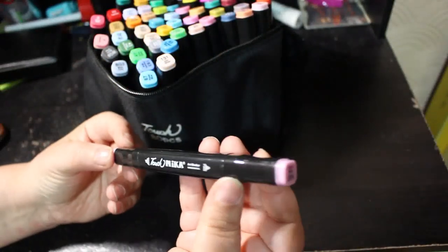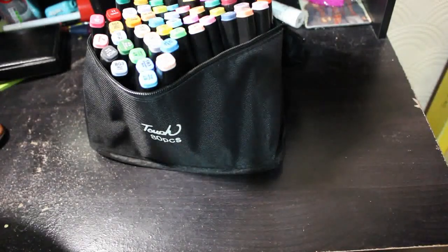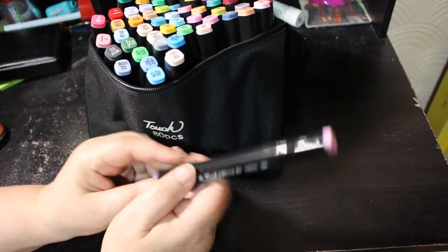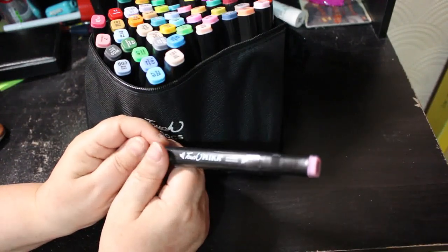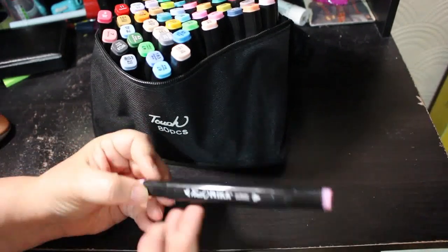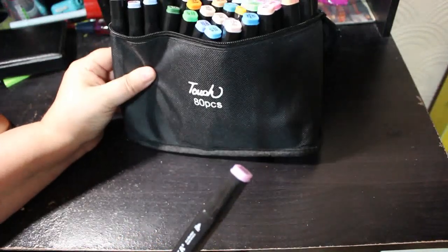They say Touch Mica on it, art marker made in the PRC, so People's Republic of China. Comes straight from China. They cost me £8.49. That includes shipping. So it's less than £10 for 80 markers. They took about a week to get here, so not long from China at all.